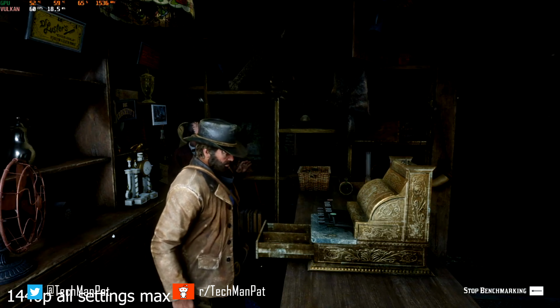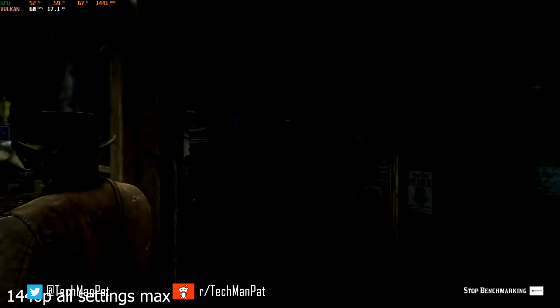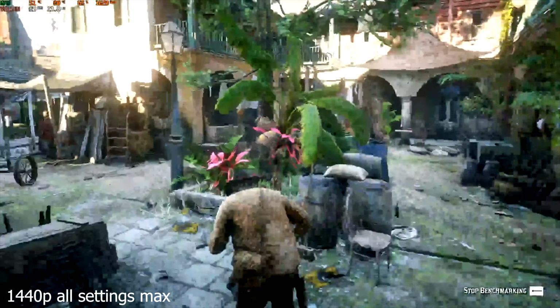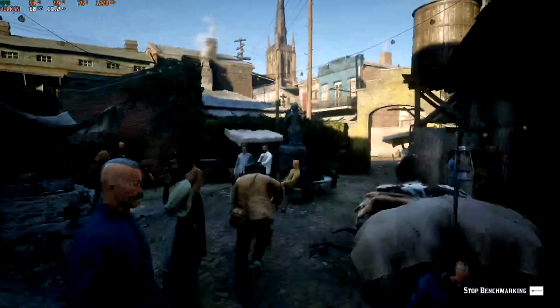The problem here is that this card is mainly competing with the 2060. However, the RTX 2060 lineup has come out with the RTX 2060 Super. This card performs very well against the 2060 Super. However, it is a 10 to 15 to 20% difference sometimes.